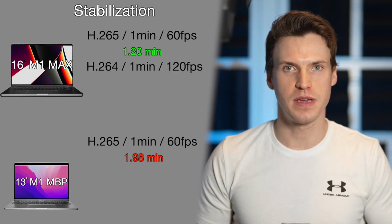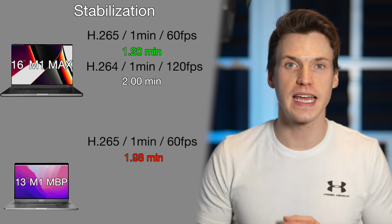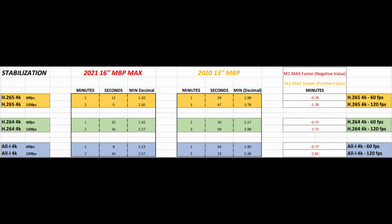For the 120fps clip, the M1 Max was 2 minutes, and the M1 was 3.78 minutes. The stabilization and renders were very similar for the other codecs. The M1 Max was always faster, but the M1 was especially slow for 120 frames per second.